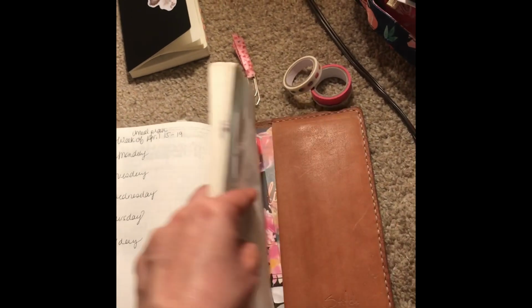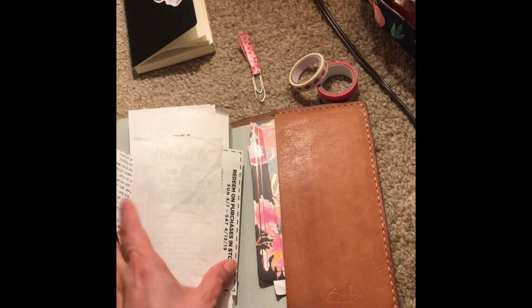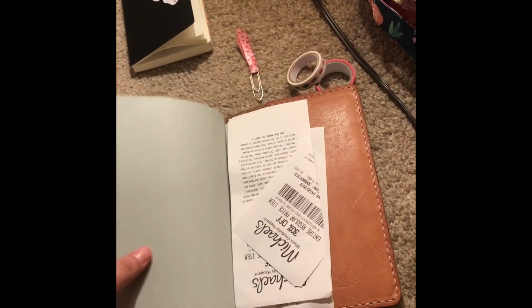But it's really cool. I love this notebook. Back here, I just have another journaling card and just different notes. It's messy because it's always in my purse, and it's used for real life things.